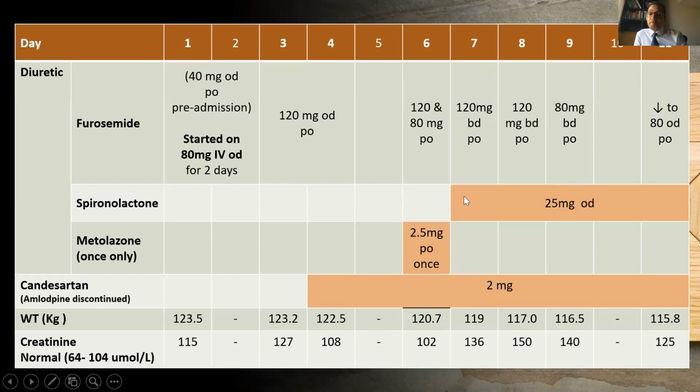Yes, we can. Sorry, I would like to second what has just been said. There is data from the EMPHASIS and EPHESUS studies using eplerenone, and also from spironolactone, the RALES study. The RALES was in stable patients, the EMPHASIS was in unstable patients, but there is safety.